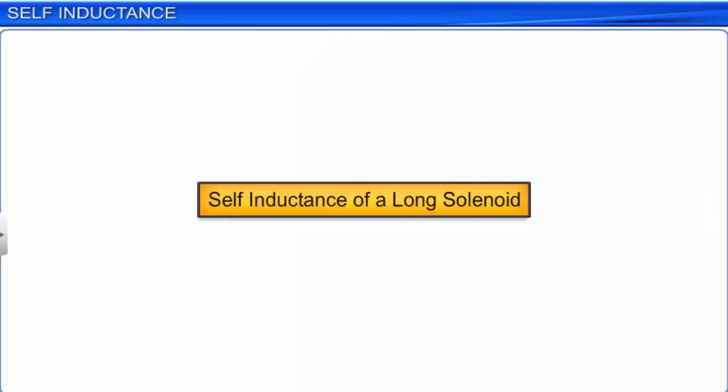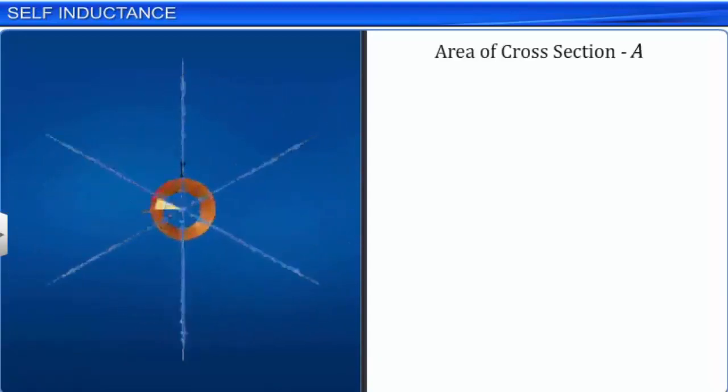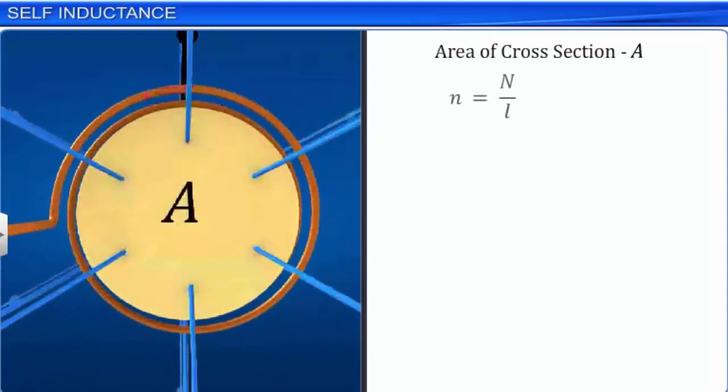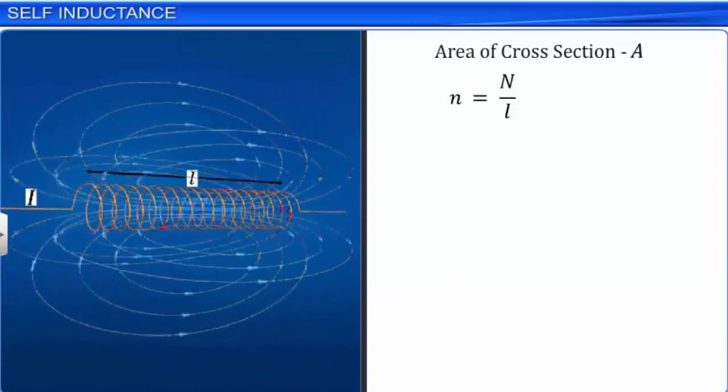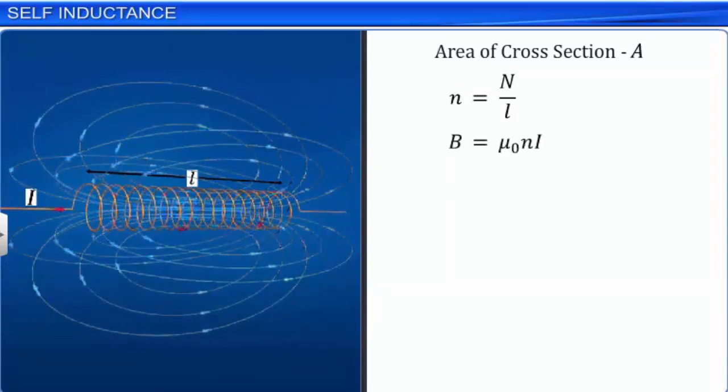Let us now calculate the self-inductance of a long solenoid. Let the length of the solenoid be l, the current through it be I, the number of turns be N, and its area of cross-section be A. Let the number of turns per unit length of the solenoid be n, which is equal to N by l. The magnetic field induced in the solenoid due to the current I is B is equal to mu naught n I. Let this be equation 7.